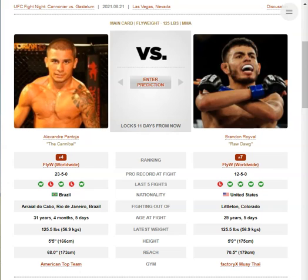Alrighty, so we have Brandon Royval versus Alexandre Pantoja. So Royval has a 4-inch height advantage and a 2.5-inch reach advantage. He has a pretty good frame for the division. Going to be taller than a lot of flyweights, going to be longer than a lot of flyweights. So let's see if he can use it.